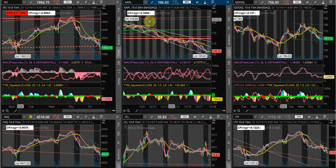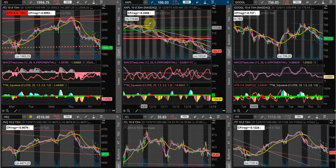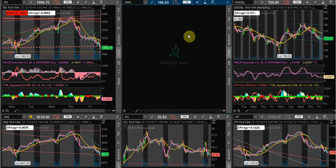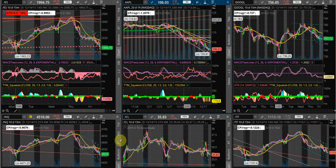So these lines, and remember that yellow line I added a while back at about 118.40. That was a pivotal line for a while, and they all came into play right there. So fighting the line down below it and above it. Okay. So anyway, how did we do?